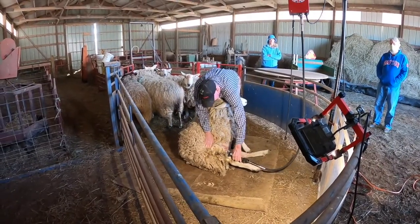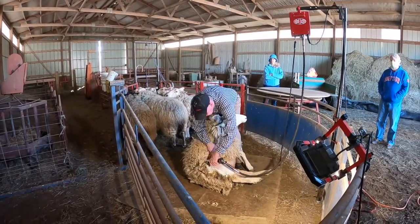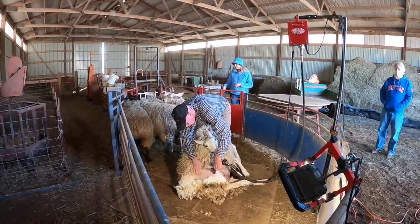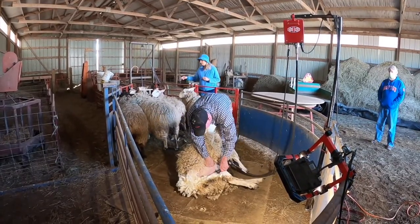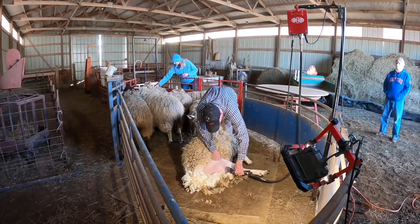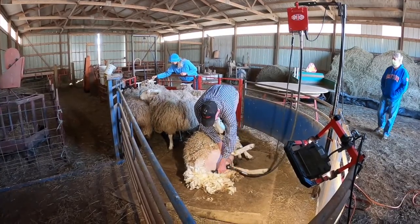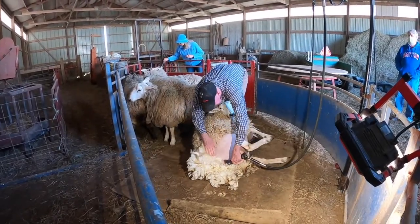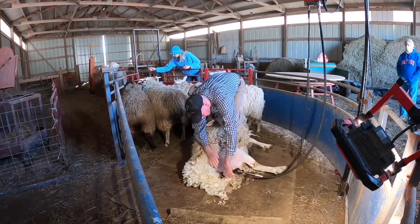How much does she weigh? I don't know, 100 and a half? Probably. Okay. She's a good sized ewe. She's one of mine that I bred. She didn't come from Riker. And there's another area that he has to be real careful. But you'll see in a minute, the belly wool will just come flying off once you get it.